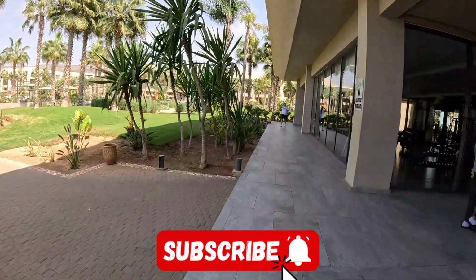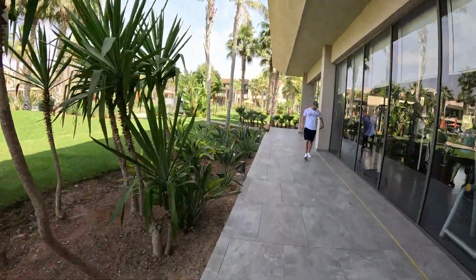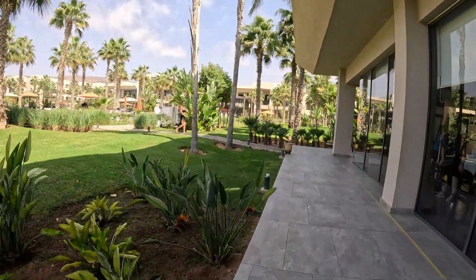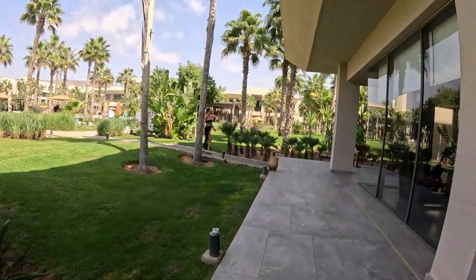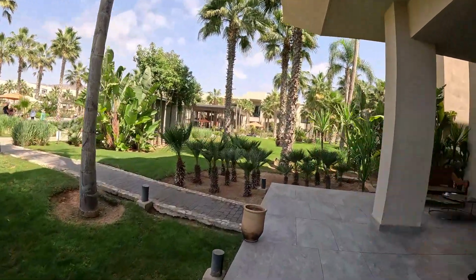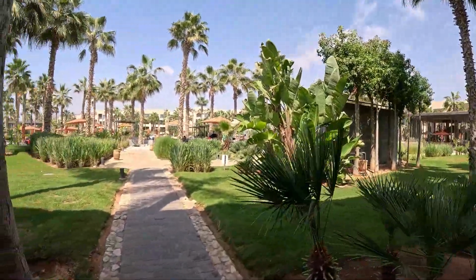I'll tell you about the weather here. We're here in September. It's absolutely perfect. It's had a couple of overcast days, but that's out of character. This is the hottest month, but, you know, the whole world's messed up with the weather systems at the moment. This morning was a little bit overcast, but now it's absolutely beautiful.